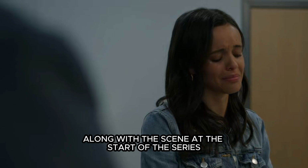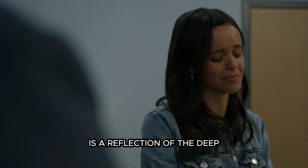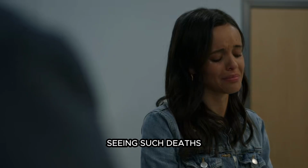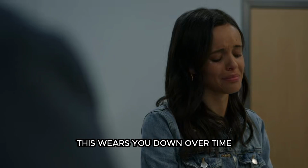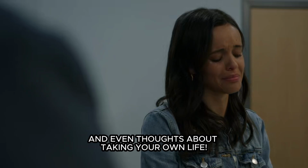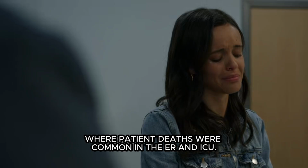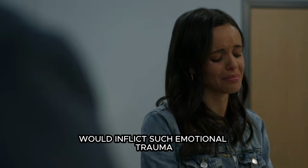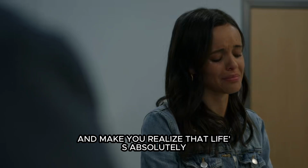So, this letter, along with the scene at the start of the series where Dr. Jack is on top of a building staring down and talking about quitting his job, is a reflection of the deep emotional trauma that doctors face seeing deaths of people every single day in the ER or ICU. Seeing such deaths and not being able to save the patient's life creates a feeling of guilt as to whether I could have done things differently or if I didn't do enough to save the patient. This wears you down over time, leading to burnout, depression, and even thoughts about taking your own life. Many doctors quit their job, and some even took their own life during the time of the pandemic, where patient deaths were common in the ER and ICU. Especially working in the ER, ICU, and neurosurgery would inflict such emotional trauma, which makes you question the meaning of life and how short it could be, and make you realize that life's absolutely unpredictable.